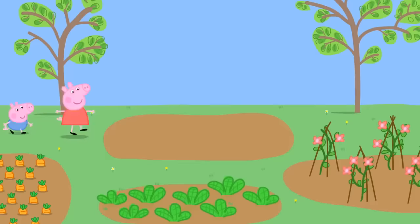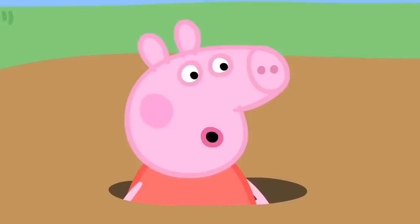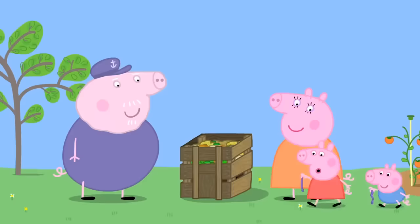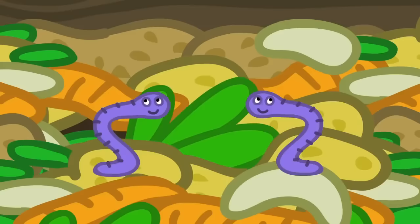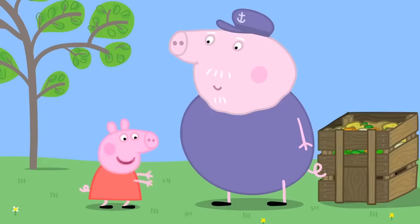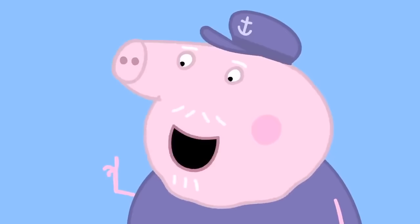Let's find some more wriggly worms. A wriggly worm. Wiggle, wiggle. You're a wiggly worm. How do you do? I love you. Well done. Be a good wriggly worm and turn it all into compost. Then I can use the compost to... I know. You put a seed in the ground, cover it in compost, and it grows into a tree. Yes, Peppa. And talking of trees, we'd better go and help Granny Pig.